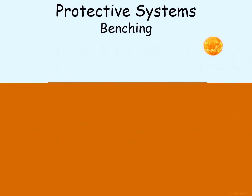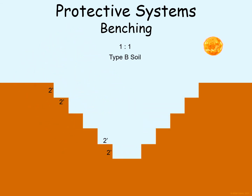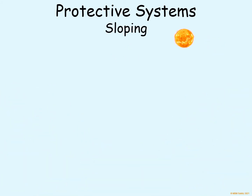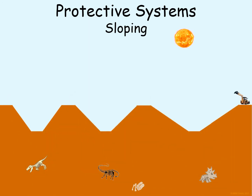The second error involves benching of the excavation walls. When benching an excavation at a 1-to-1 ratio, going up 2 feet and over 2 feet repeatedly sounds and looks correct. In order to understand how to properly bench an excavation, let's first remember the proper sloping angles for various excavations. These slopes get measured from the toe of the excavation, where the wall starts at the bottom, to the hinge where it ends at the top.